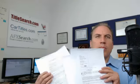So for example, if you had these documents from a property, you may have deeds, liens, mortgages. Each one represents an event in the history of that property. You read through them, you see which ones are important, which ones are cleared, and then you create that title abstract. In the meantime, accessing those records is the beginning point of creating a title search.